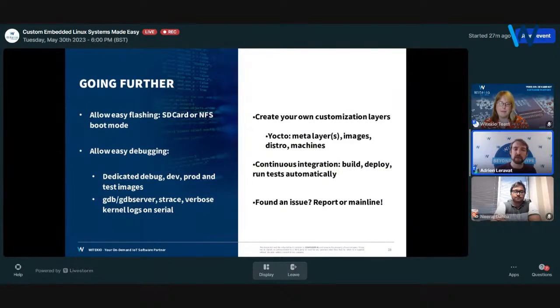And from a debug standpoint, you can use GDB, for instance. You can also use your JTAG and have all that bundled in that debug image when you need to have it.